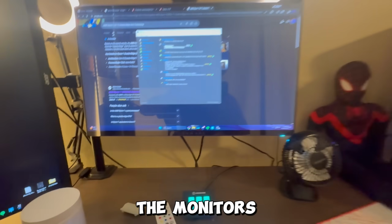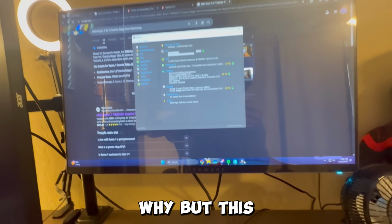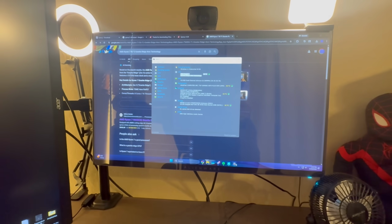And then finally, the monitors. Now, I actually don't really recommend the Alienware monitor, and I'm about to tell you why. But this is an Alienware 240Hz monitor that I've been using for the past 3 years. I actually got it for a pretty decent price a while ago, which is actually insane to think about.